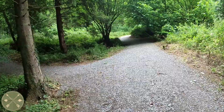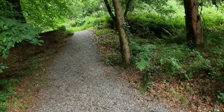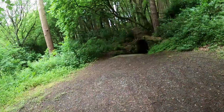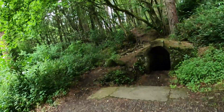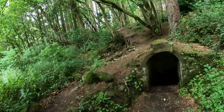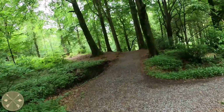If you head straight on at this point, it takes you back out onto the main road, but turn left here up into the beechwood and you will find the old Victorian well, obviously a remnant from the Burgess estate. There is an inscription on it, but I'm not going to tell you what it says. Go and find out for yourselves. Get your boots on, go outside, go exploring.